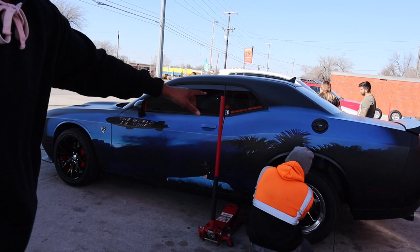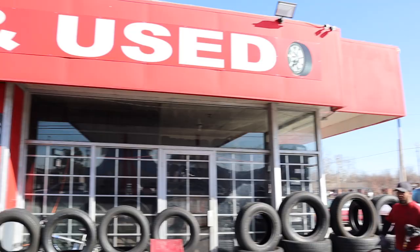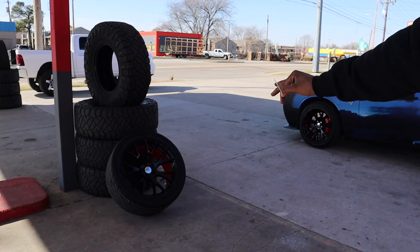This is also, y'all, if y'all need used tires to do like burnouts, drifts, whatever it is, y'all definitely come here and get y'all's tires. Don't do what I did and buy like $700 tires and be doing drifts and burnouts in them, because tires are expensive. Get you a good set of tires, and then get you a good used set of tires so you're not wasting money on your good tires.